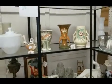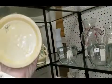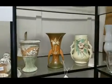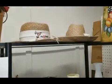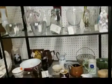Nice, I believe this is, let me see, yes, Roseville. So we have a couple Roseville vases. Glassware, again.